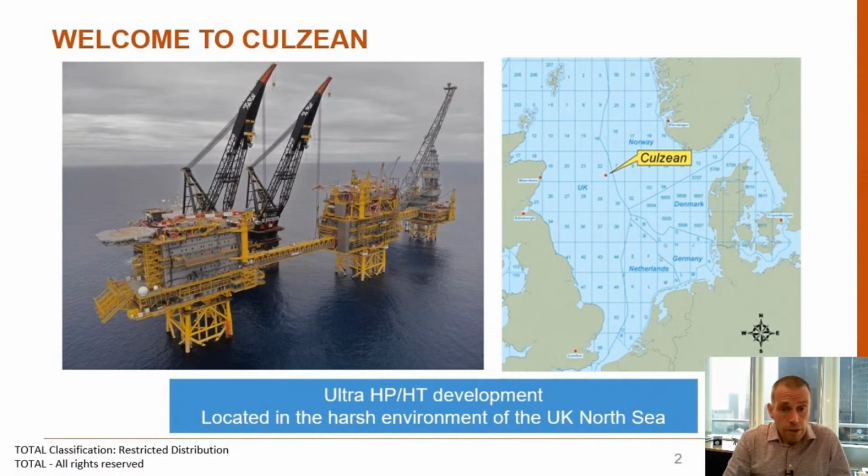So where is Culzean? Culzean is located in the UK North Sea, around 200 kilometres offshore from Aberdeen and very close to the UK-Norwegian border. It sits in around 90 metres water depth. Environmental conditions here are very harsh, and it's also an extremely well regulated sector. So the technical requirements for any development in this region are very onerous, leading to safe and efficient performance of the facilities, but a challenge for any project team.